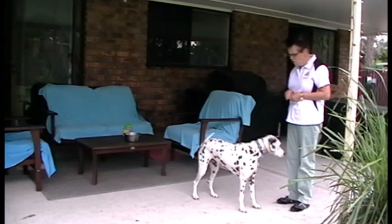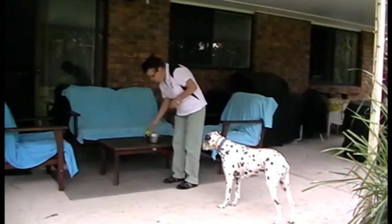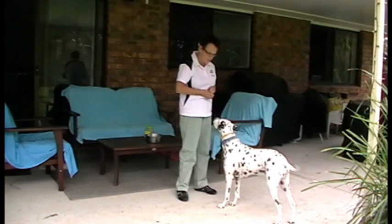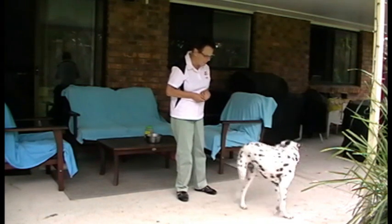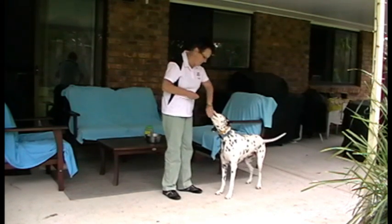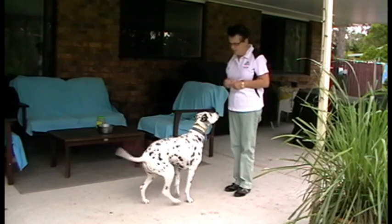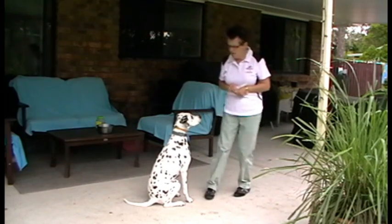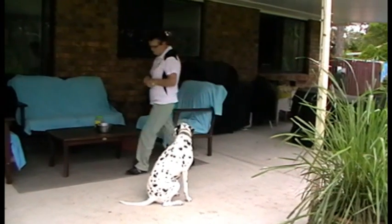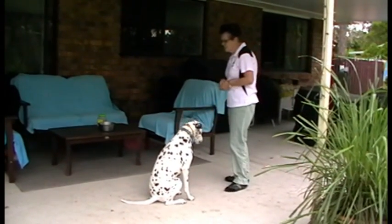Now, I want to practice some of Copilot's tricks. So I will get her meal, some of her meal, and we shall do her spins. Yes. And now I want to work on her stay. So I'll get her to sit and I'll walk away from her. Yes.